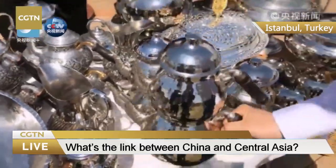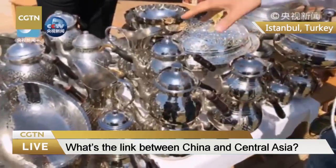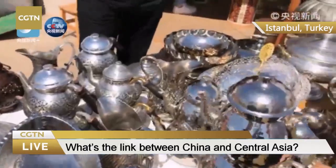For this kind of tea set, it is around 150 lira, the local currency.